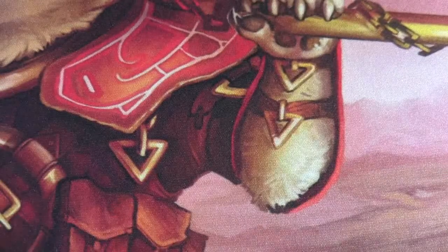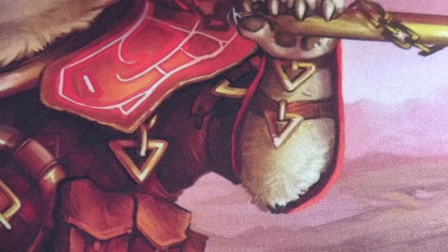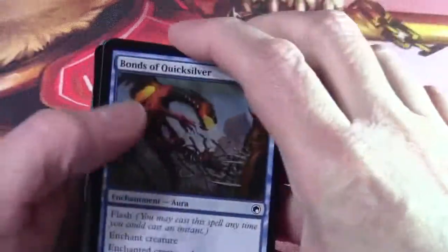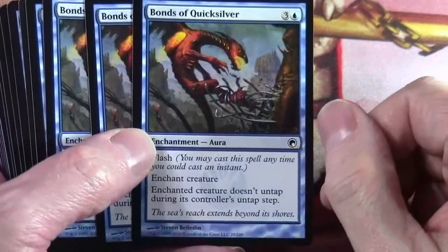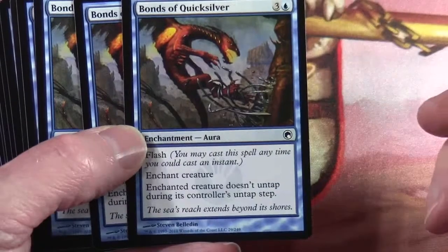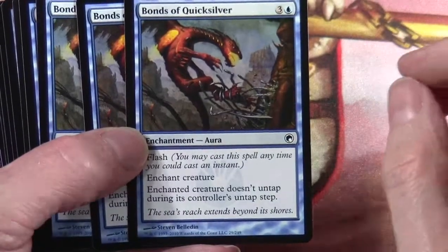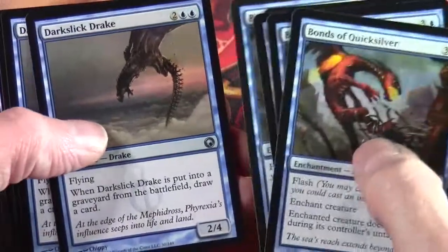And the other thing you'll notice with expansion sets is that they tend to take spells that you see in that colour and then add a twist that's relevant to the set. And we should see this in blue. So we've got cards like Bonds of Quicksilver, which is another basically lockdown card, but it does have flash on it. But we'll see the sort of thing I'm talking about in a moment.